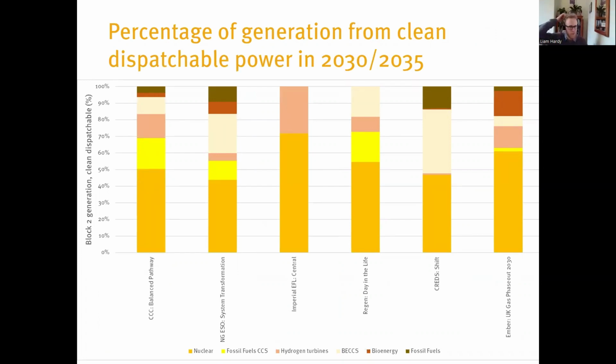Just a little bit of drilling down in some of those what we've called clean dispatchable technologies. So that's block 2 in our system, just to give you a bit of a sense of what's in there. Shown here in orange is nuclear, fossil fuels with CCS, so gas with CCS, is in yellow, hydrogen turbines in a dark pink, bioenergy with carbon capture and storage in the light pink, bioenergy without carbon capture and storage in the orangey brown, and then, as I say, a little bit of fossil fuels maybe still on the system for emergencies in dark brown.